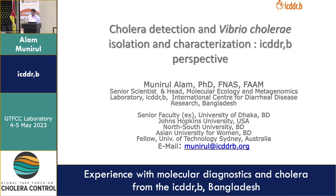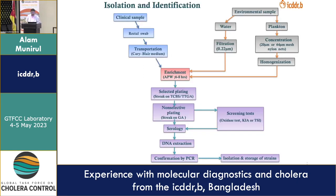Next slide, please. This is a chart I do not want to discuss. There are two different types of samples: analysis of clinical samples, such as rectal swab or stool samples carried in Cary Blair medium, or environmental samples.